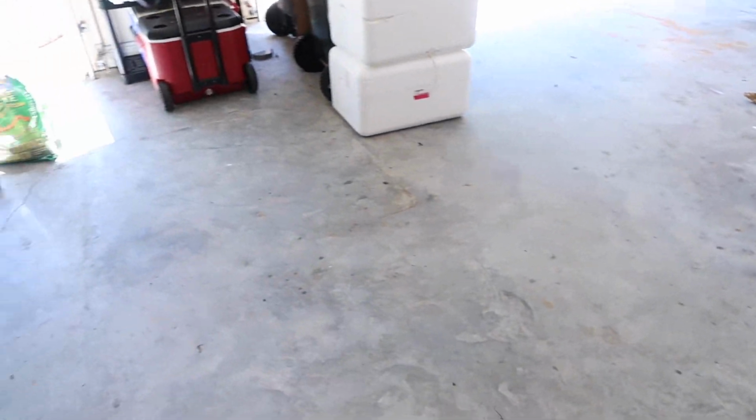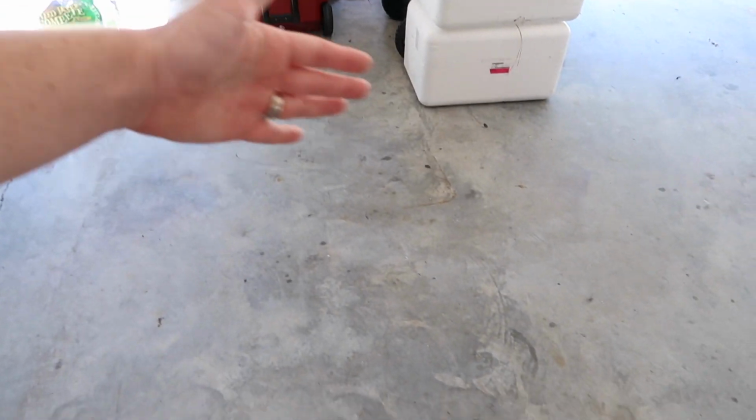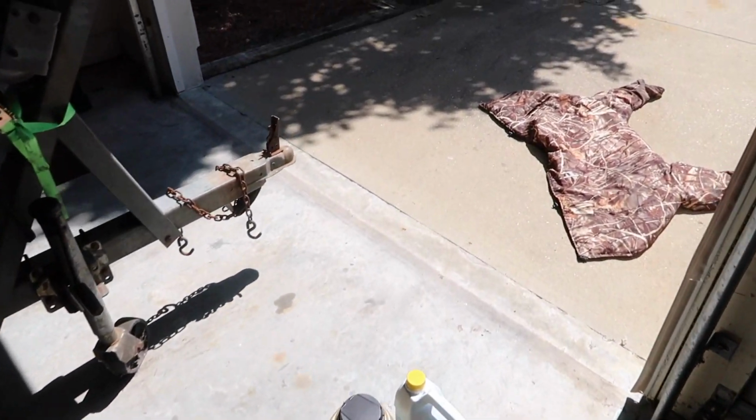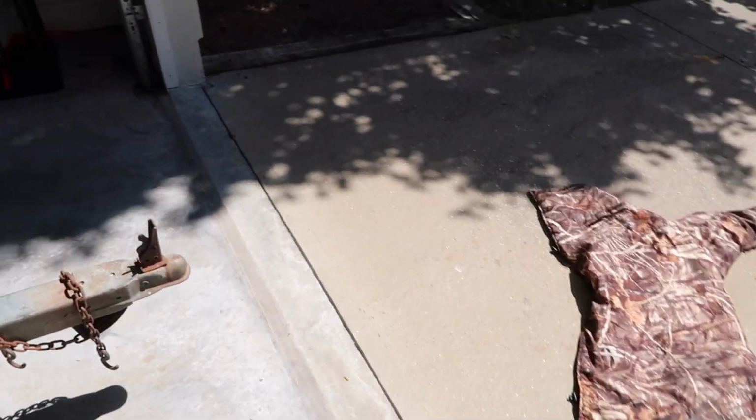Look at all this space where we can walk. Before, we had stuff like all the way out to here, and we just had all this little space to move. So as soon as these are gone, this will be all empty space. Chris's jacket is drying out there.